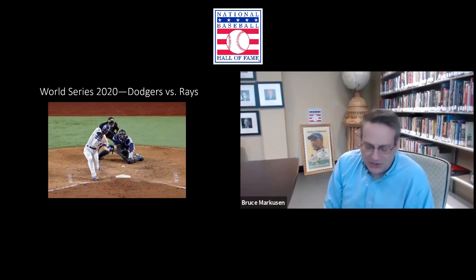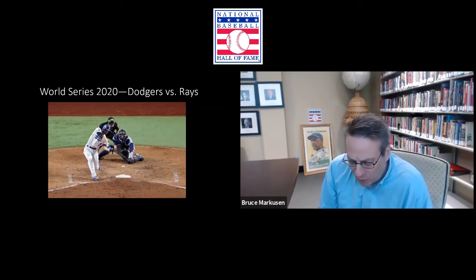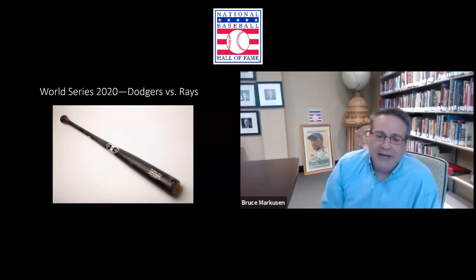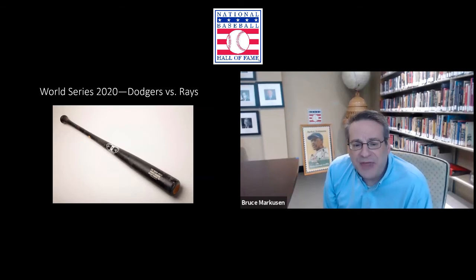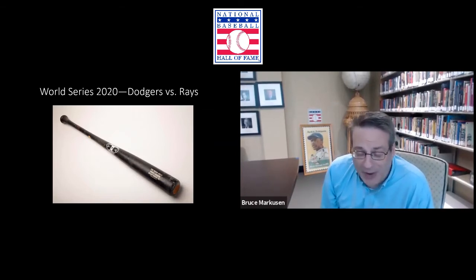Here's a shot of Corey Seager, who was pretty much a nightmare to Tampa Bay pitching. Had a tremendous series, batted .400, won the most valuable player, and he donated one of the bats that he used from this series. We looked this up. This is from a company called the Trinity Bat Company that I'm not familiar with, but they are one of the licensed or approved batting companies by Major League Baseball.